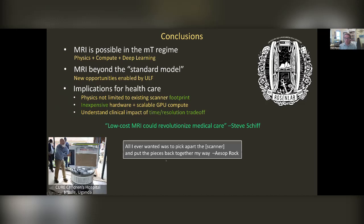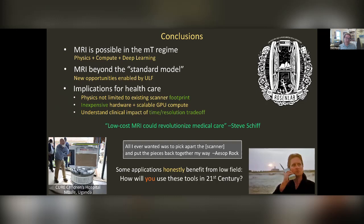What I want to talk about with all of you afterwards in the panel is, as I said, some applications honestly benefit from low field. Not all applications. It's not the cure for everything. How will each of you want to use these tools in the 21st century?